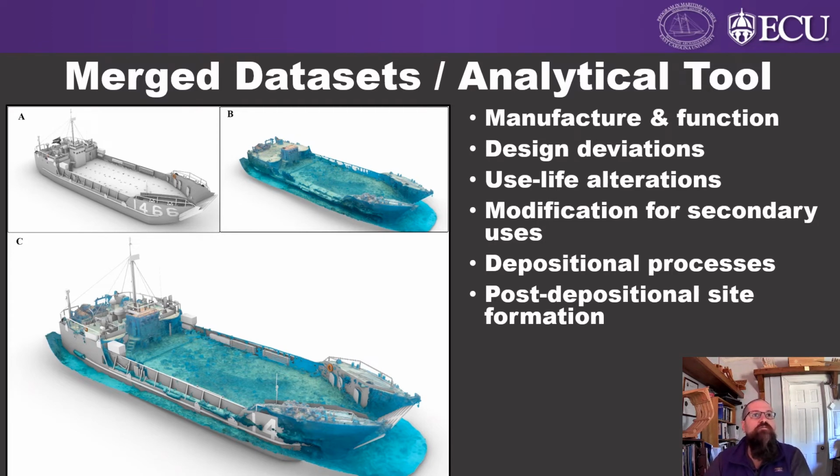We noticed a few things on the blueprints, and we were curious to see whether this would line up with what our 1466 example had. Those design deviations might give us insight into the changing use of these vessels throughout the time of their use. In line with this idea was the use life alterations. A lot of these craft, from the photographic evidence that we see, were heavily redesigned, altered, etc. And that's often related to their function and the changing function.